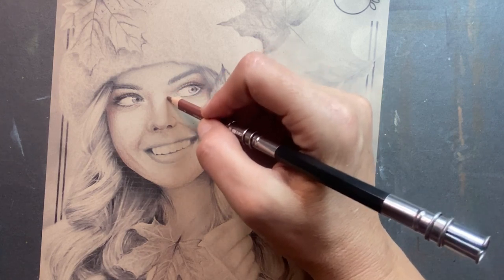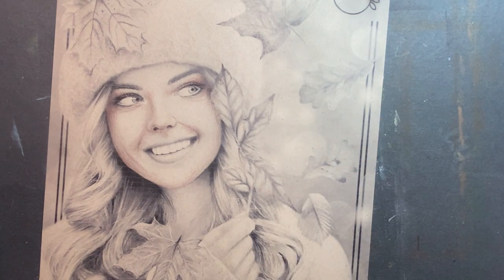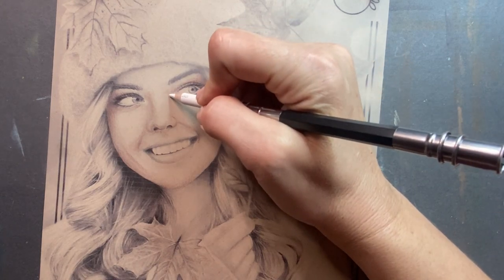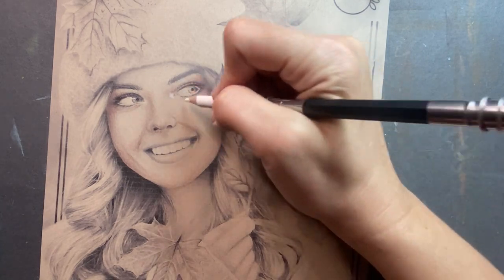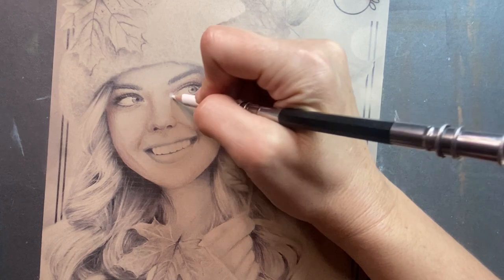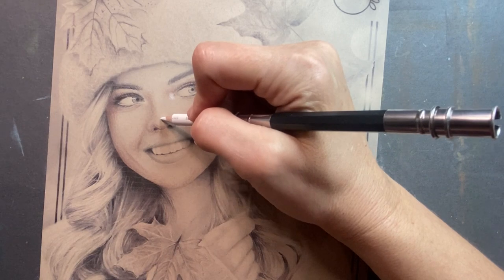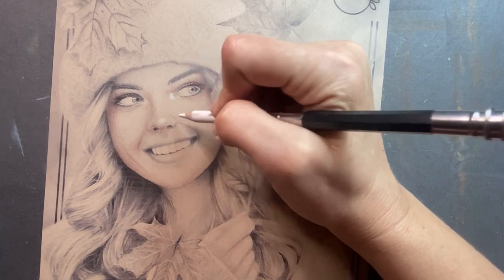Always really, really use super light pressure if you can. I'm gonna pull out my white because there are certain areas here that I wanna make sure I keep a bright highlight on. Right there in the corner of the eye, that's one place that I wanna keep bright. The top of her nose here.